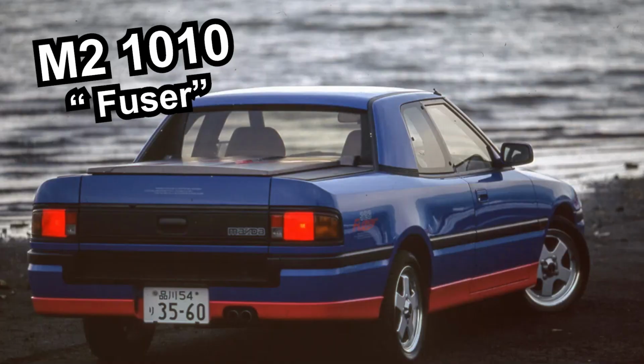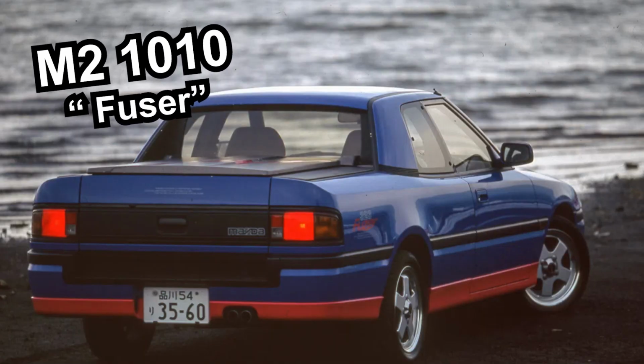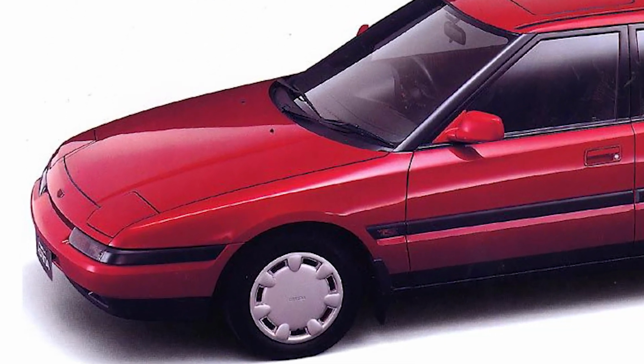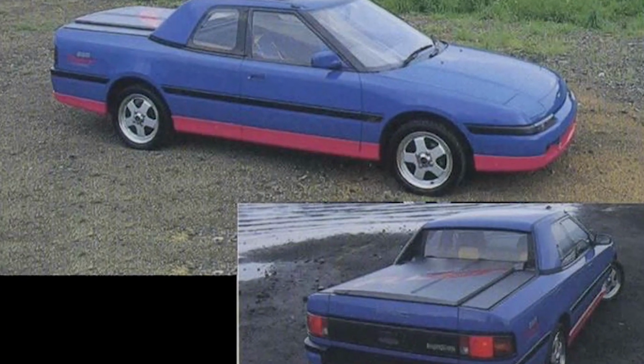The next concept is the 1010, or otherwise known as the Fuser. It combines sports and utility, just like their SUV, except that it was like the El Camino of M2. It featured a Mazda Estina front end and a Familia sedan rear. This is one of the weirdest cars to come out of M2. They had other weird concepts, but this is definitely one of the top.